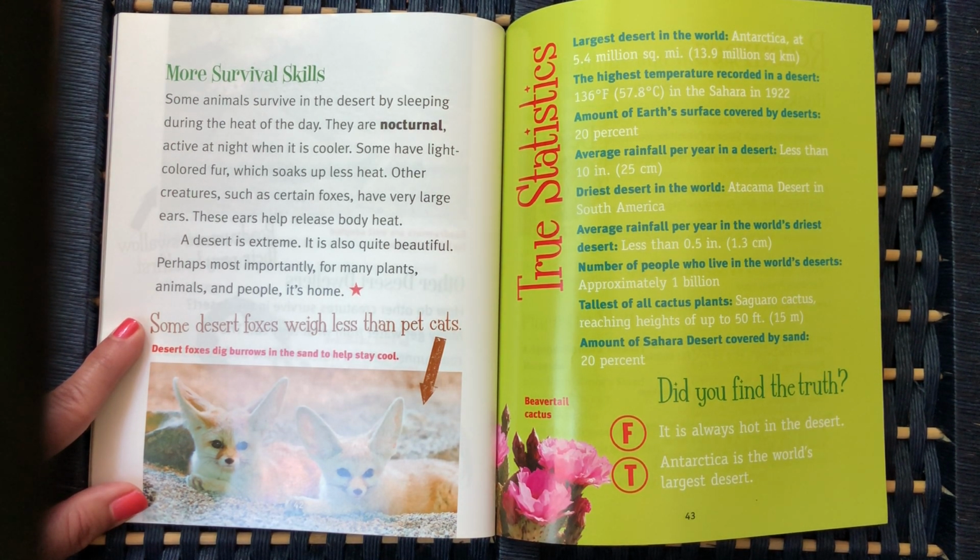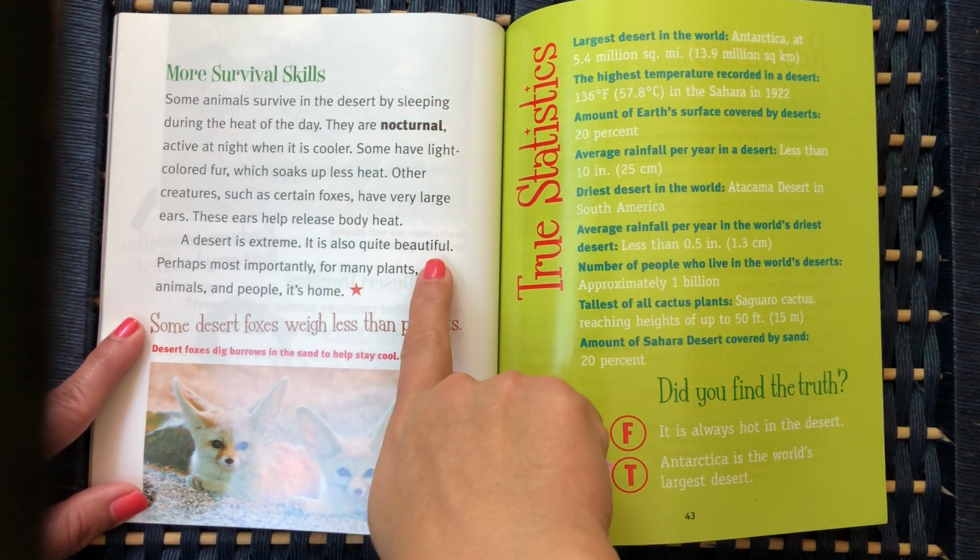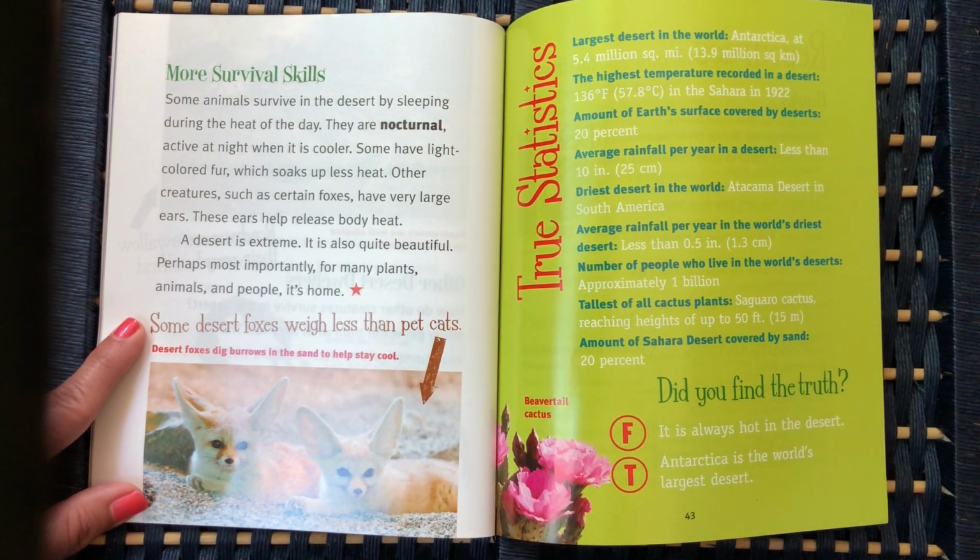A desert is extreme. It is also quite beautiful. Perhaps most importantly, for many plants, animals, and people, it's home.